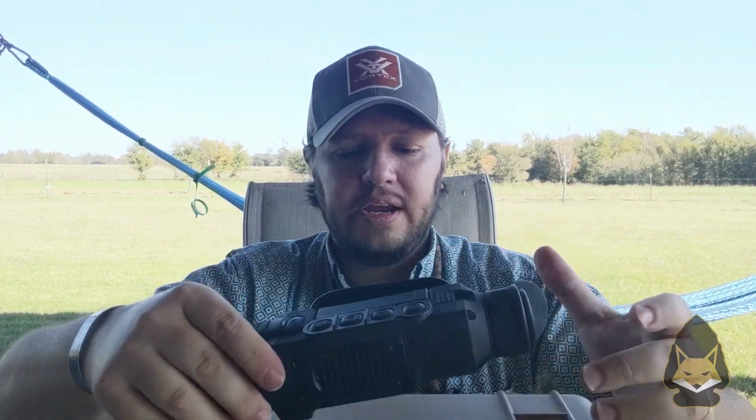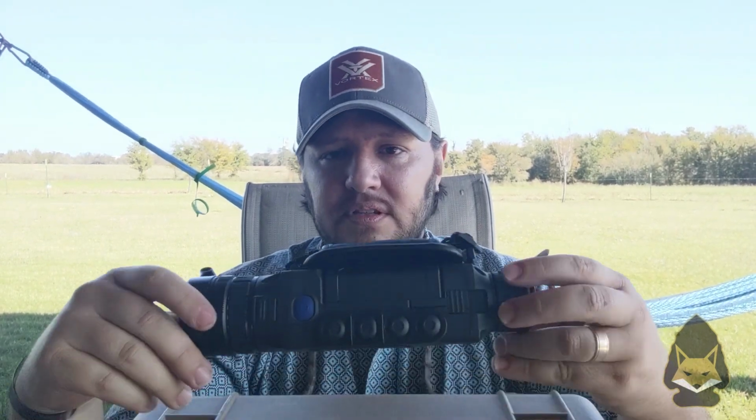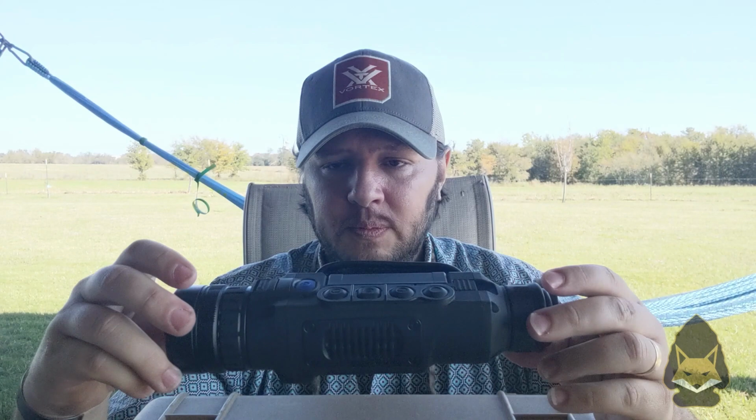It also has a focus knob right here, so you can really focus in on what you want to. It starts at 2.5 zoom. That's where it just starts. So it's actually really handy to have if you're looking out 100 or 200 meters. Within like 50 meters, it's not that great. But if you're trying to look for stuff in a tree line or on the other side of the field or way back here, it's great.